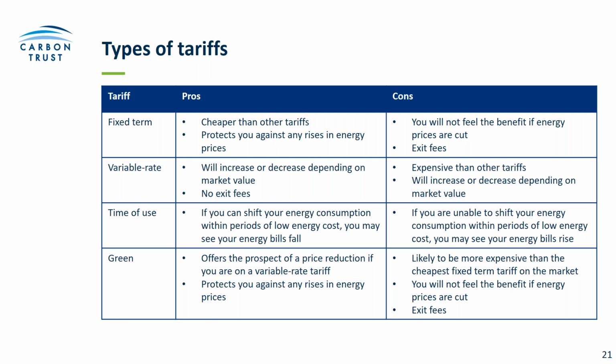Fixed term tariffs tend to be the cheapest. It will depend who you go with, which supplier you use, but they are typically cheaper than other tariffs. And the benefit to fixed term tariffs is that you're protected against any rises in energy prices. The flip side to that is that you won't feel the benefit if energy prices are cut. And these tariffs tend to have exit fees, which will scale on the price of your contract, but can be fairly expensive. The next thing would be the variable rate tariff.